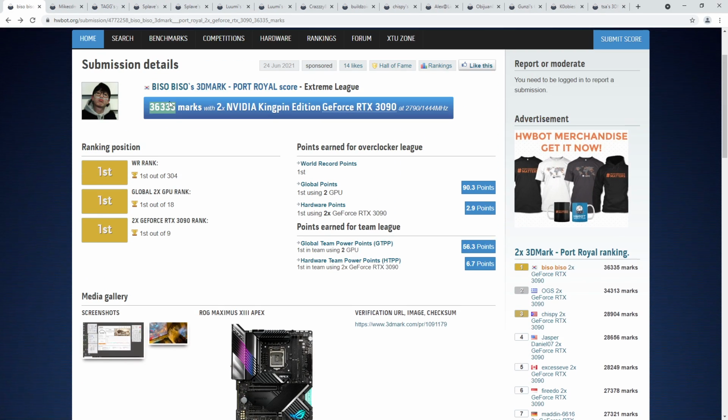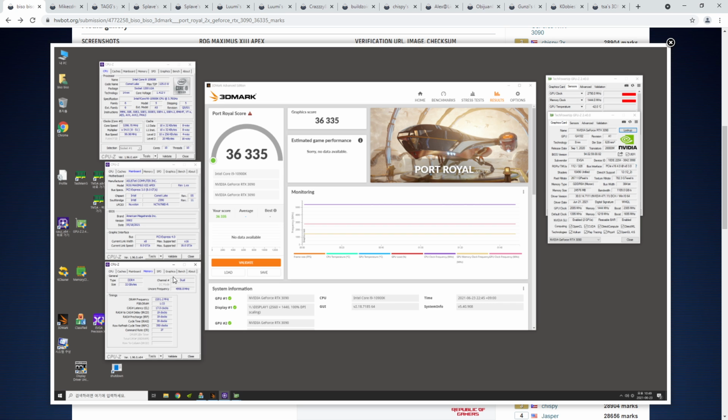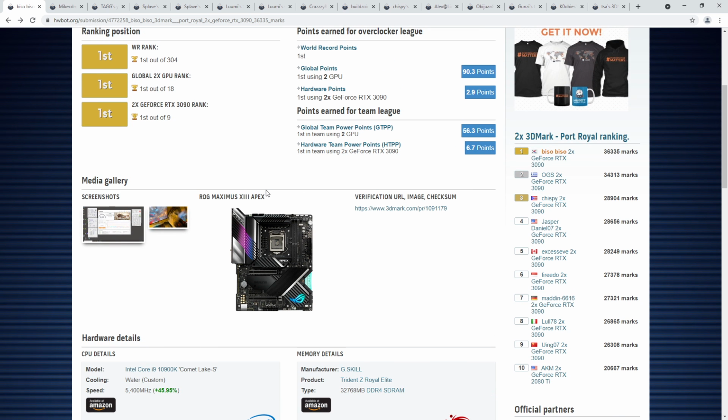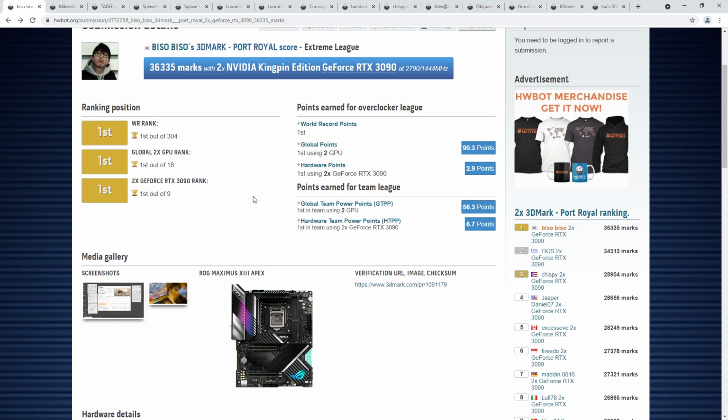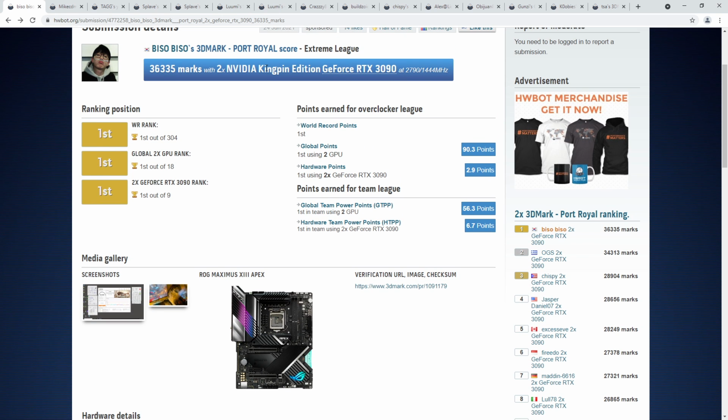So yeah, the rest of Bisso's system was a 10900K with no hyperthreading, running 5.4 gigahertz, and dual rank G.Skill Samsung B-die at 4400 CL17. So not exactly the pinnacle of CPU performance, but the thing is, Port Royal is not a CPU benchmark, it's a GPU benchmark, and unlike some of the older 3DMarks, it doesn't even have a CPU test component, so in my opinion that makes it a really nice GPU benchmark, because you can really just focus on maxing out the GPUs to the best of your ability, instead of also having to mess around with CPU settings a lot. The motherboard used was a Maximus 13 Apex, and congratulations to Bisso on the 3DMark Port Royal world record.